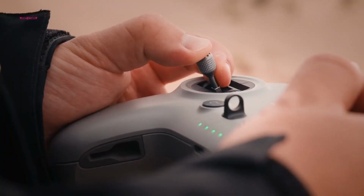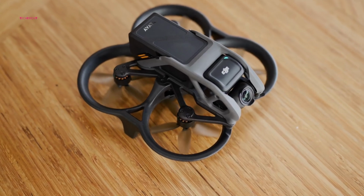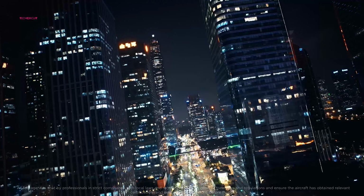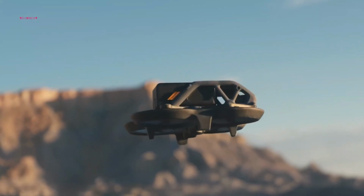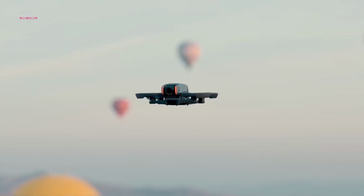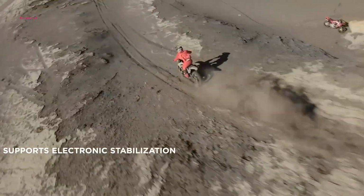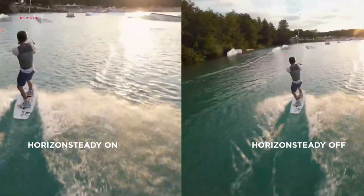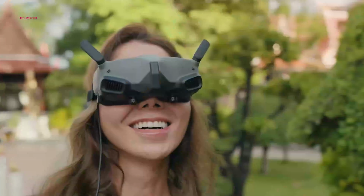We need to see a camera system that rivals the performance of dedicated cinema cameras, albeit in a compact form factor. This includes not only a larger sensor but also improved lens optics, advanced image processing algorithms, and better low-light performance. The Avata 3 should be capable of capturing 10-bit color depth for greater flexibility in post-production and, ideally, offer variable aperture control for finer adjustments of depth of field. We should also expect improved electronic image stabilization to complement the drone's physical stability, ensuring smooth, cinematic footage even in challenging flight maneuvers.